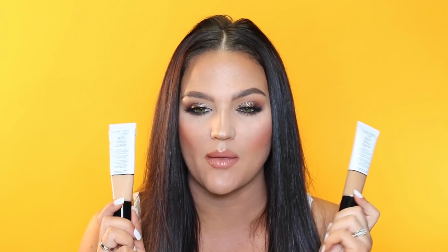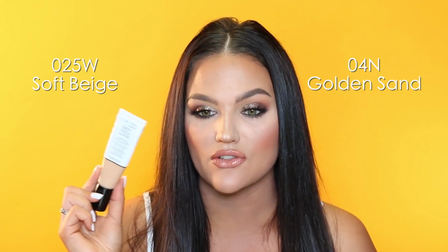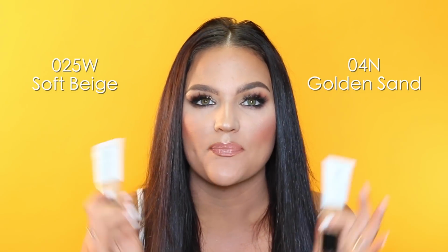And then for more natural skin days, I've been using my Lancome Skin Feels Good product. It has some SPF in it, and it just beautifully evens out the skin. I have it in 2 shades because I love it so much. Every time I buy a product in multiples, that means I really like it. So this is my tan, and this is my natural skin tone, and I just love it so much.